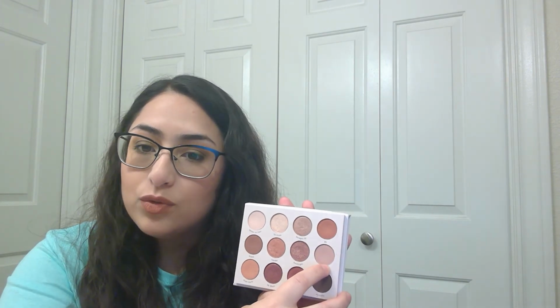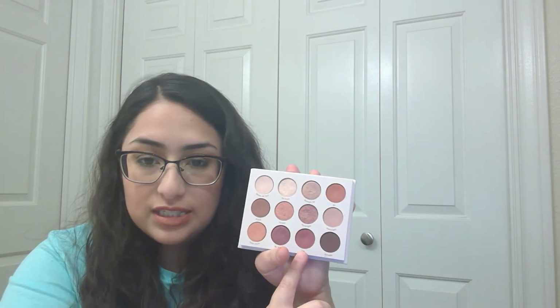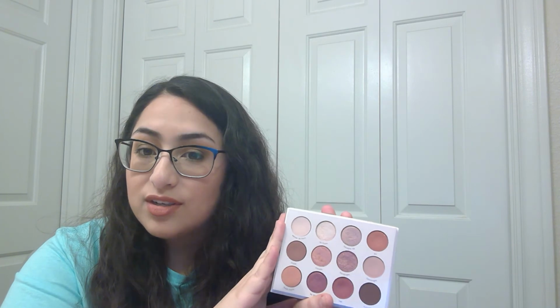You have your warm tones, you have your more maroons, you have some cools in there. This shade's really weird. A lot of people thought it was a brown shade, but it's not. It actually leans a little pink. And I think that's why they have it, so it can help you transition to this one right here, which is TMI. Again, this palette also gives me Modern Renaissance vibes.